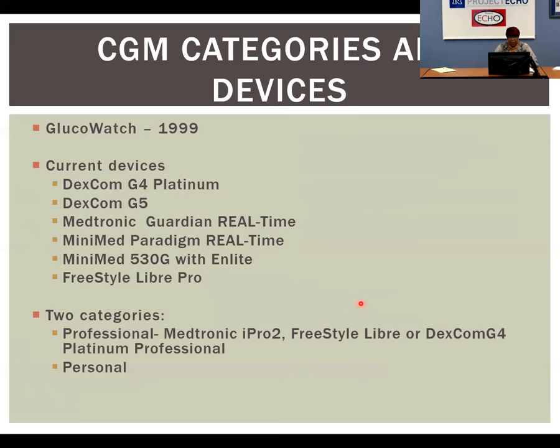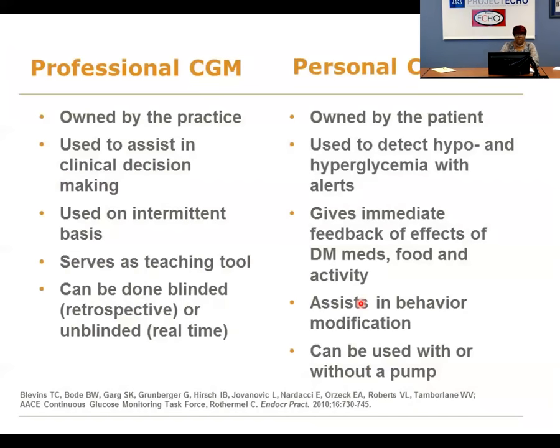The 2 categories of the devices are your professional, which is the Medtronic iPro 2, the Freestyle Libre, or the Dexcom G4 Platinum. Or you can get a personal device. So when we talk about the differences between the professional and the personal CGM, primarily today we're going to talk most about the professional CGM.